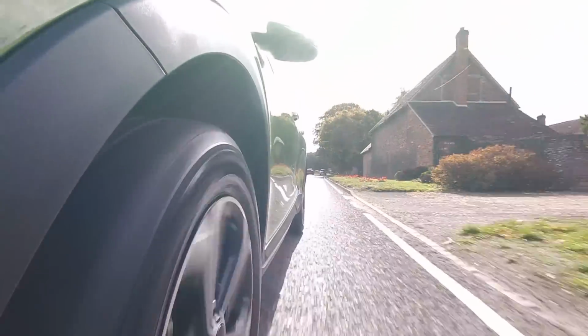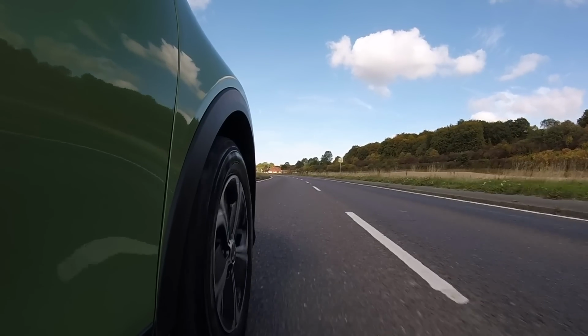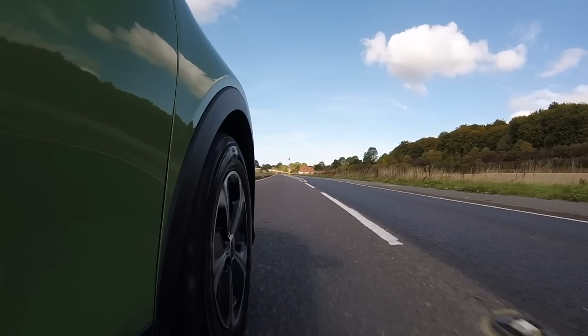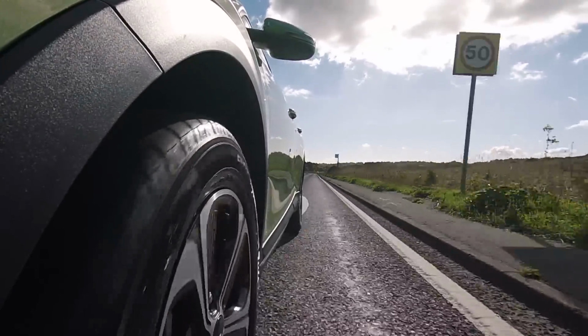But if I want to have some fun, there's a button down here that says Sport. So let's give that a go, shall we? Pickup straight away is a bit better. The engine's just revving out a little bit more. I guess I probably need to preface this by saying this is not a sports car. But if you're using it as a commute and you're on your way home and you have a nice little bit of B road on your way home and you want to have a bit of fun to make a bad day at work seem much, much better, then that's what the Sport button is for.